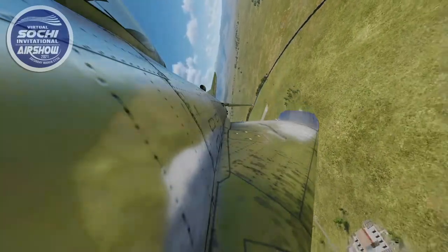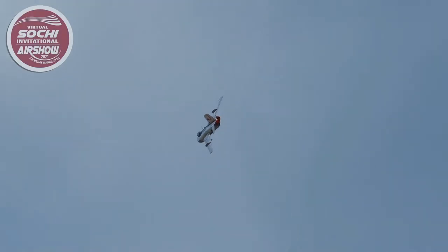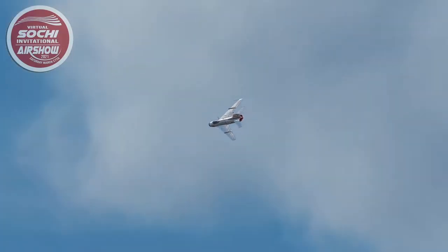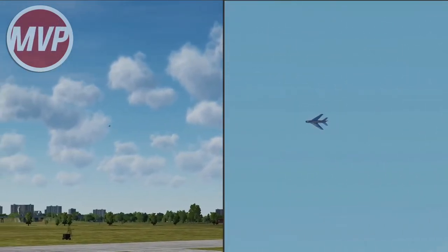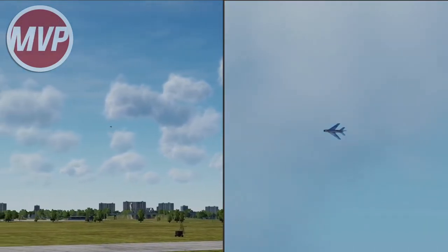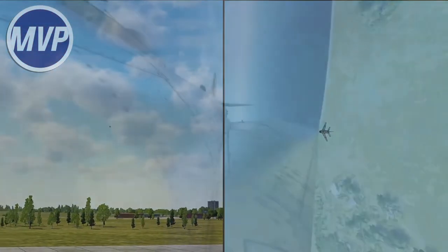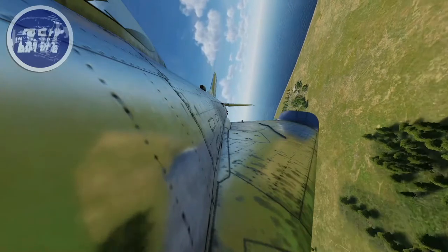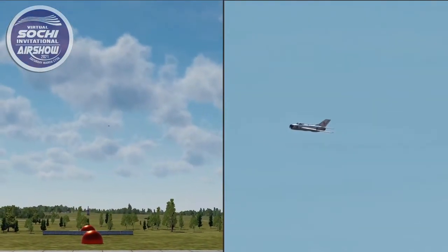Good backdrop for the MVP chopper crews. Out in force there. As Q brings it around once more, continue to roll and pull throughout this demonstration. Lots of loops coming your way and burners and everything.